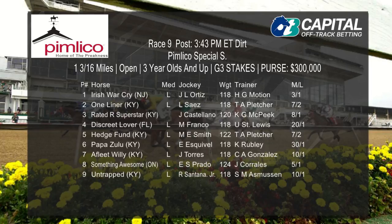So the one question may be the surface, if it is wet. Did not run terrible in an optional claimer in the slop, but in the Razorback, that track was not good at all, and the horse really didn't show up there. So I think it's a serious contender here at 8-1. I like everything about this horse, and you're getting a great price. One of those horses that really doesn't get respected on the odds board.